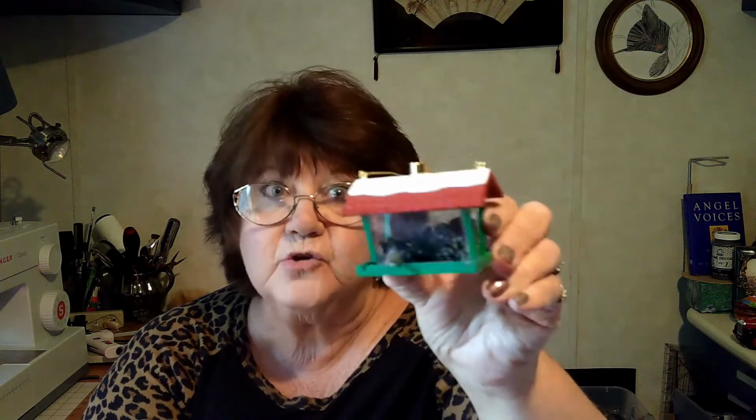I believe this is Hallmark. Yes, it is. But I just have $5 on it too. It's a little bird feeder with actual seeds in it. It's got a little bird on that side, and then this side is a couple more birds. Very cute. I believe you can put a Christmas light bulb down into there and light that up also.